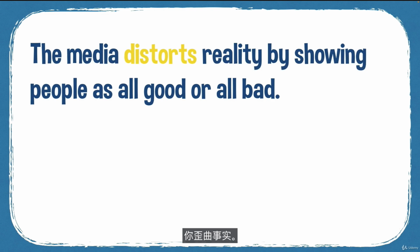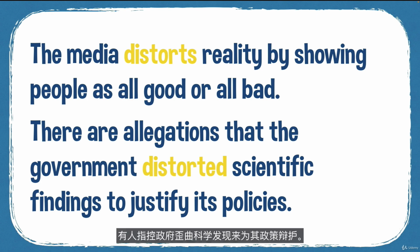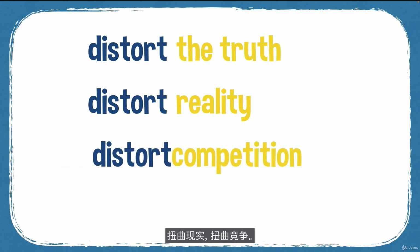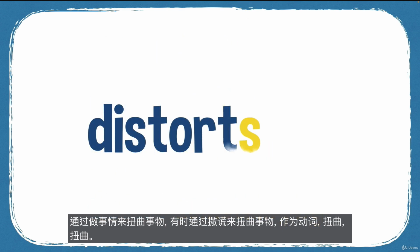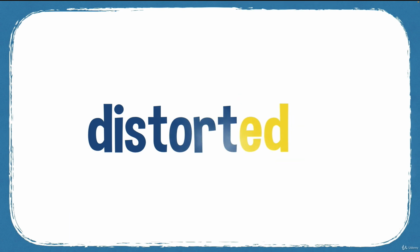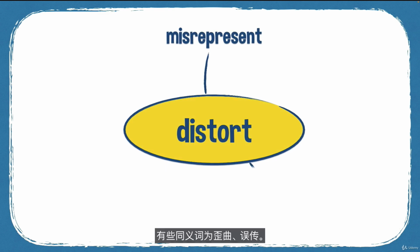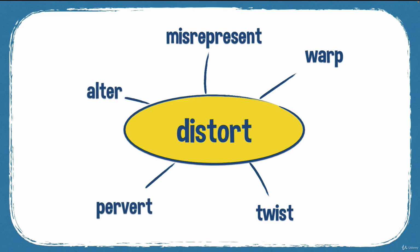You distort the facts. So, for example, the media distorts reality by showing people as all good or all bad. They're distorting reality. There are allegations that the government distorted scientific findings to justify its policies. So you can distort the truth, distort reality, distort competition, distort things by doing things, by lying sometimes. And as a verb, distorts, distorting, distorted. And the noun form is distortion. Some synonyms for distort: misrepresent, twist, warp, pervert, alter.